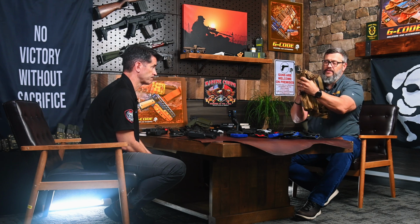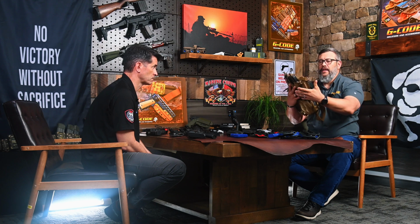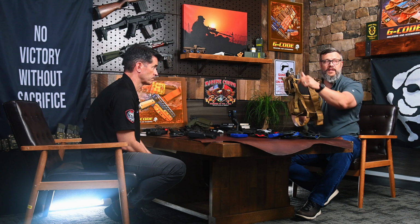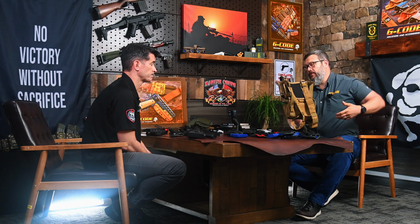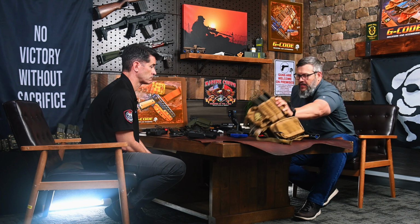And you can buy this assembled, complete with the H-harness system and the placard. The nice thing about the G-Code placard system is you have these buckles here. This can come off. You can put the H-harness somewhere else, and this will go straight onto our plate carrier. So again, a lot of options there.